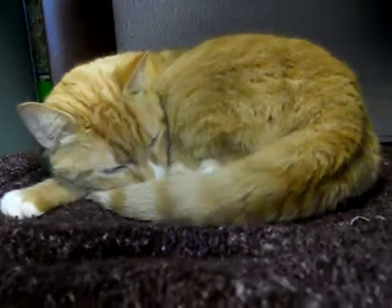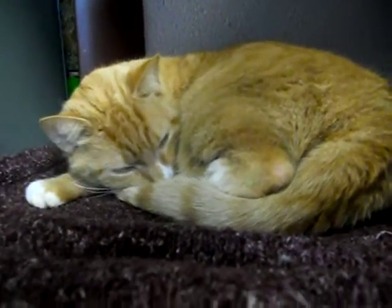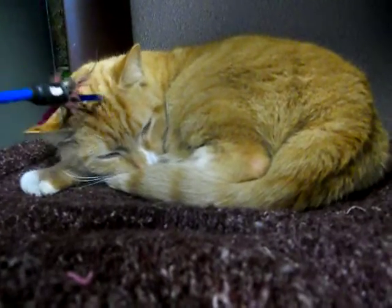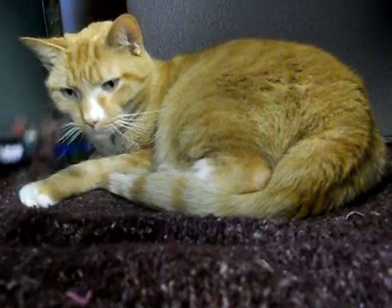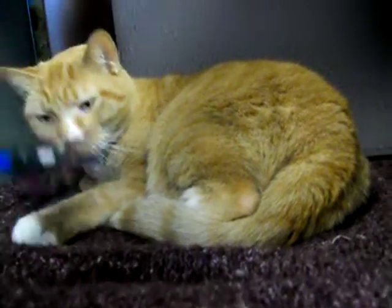This is Oliver. Oliver is a 3-year-old orange tabby with white kitty cat, and he is already neutered. Oh, he says, "Don't wake me up. I was sleeping. I was sleeping."